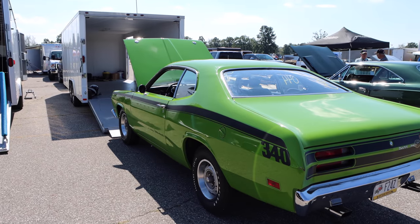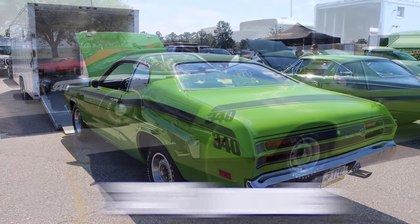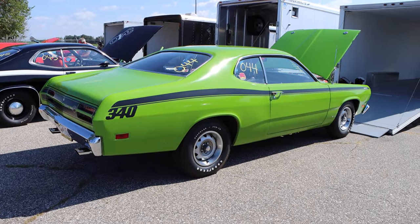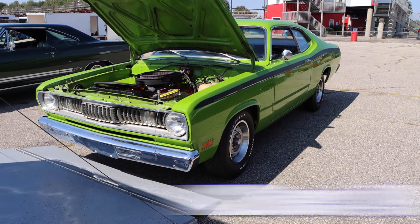Of course, the Duster was known for being fairly light, and this one's no different, at 3,418 pounds with driver. Super Street Cars magazine tested a 340 Duster with 391 gears and an automatic transmission, and ran the quarter mile in 14.26 at 98.3 miles per hour. Let's check out that opponent.